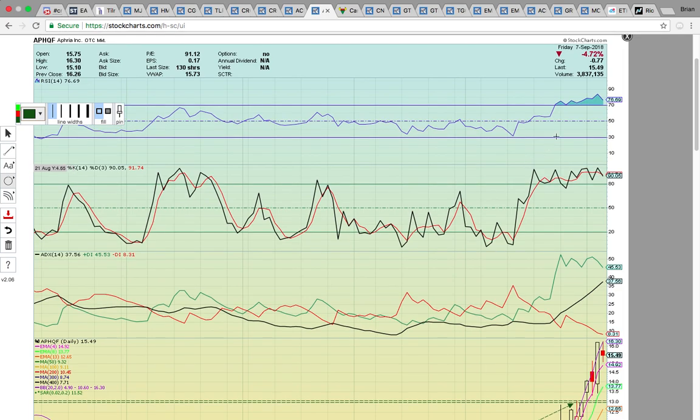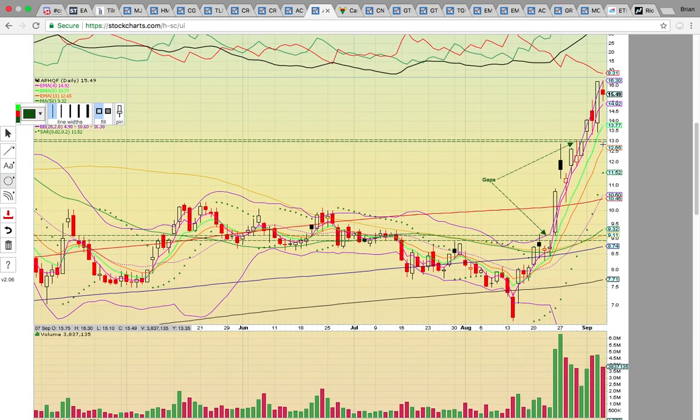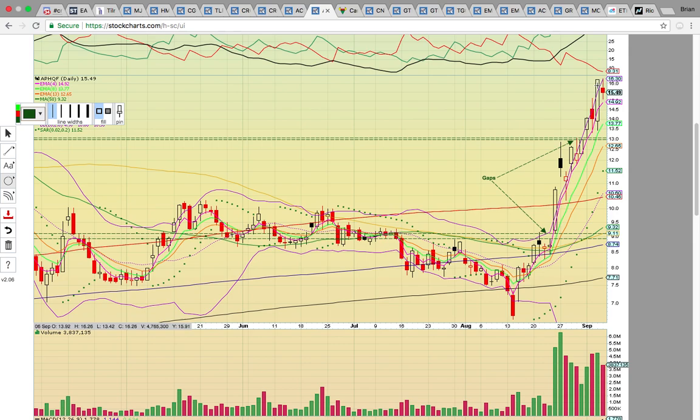Okay, look at APHQF here. Has a very strong uptrend going. This one is really pushing hard as well. It got really ahead of itself on this candle on Thursday, and then it took a pause candle here on Friday. There was a bearish median lines reversal pattern formed here, but these two candles closed at the same level, and that created a bearish reversal pattern.